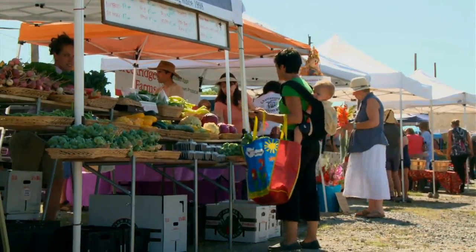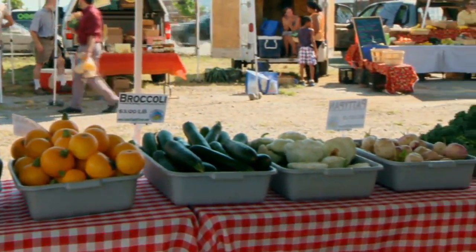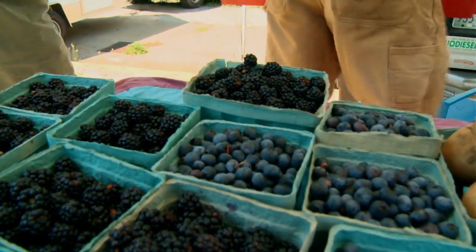When a customer comes to the Main Street Farmers Market, they can definitely expect high quality. We are a year-round market, so they can come to us year-round and find whatever food is growing during that season. We sell produce, cheeses, honey, sometimes fruit, a huge variety.